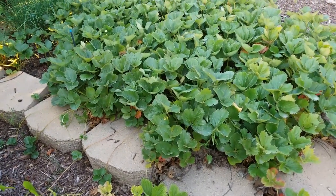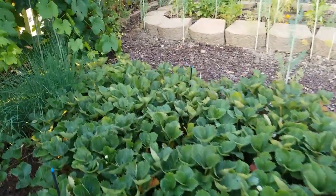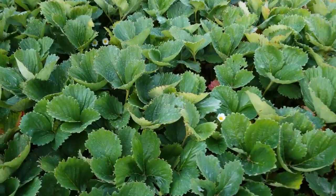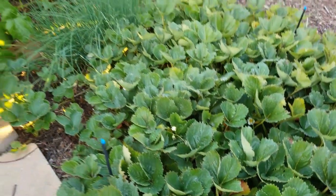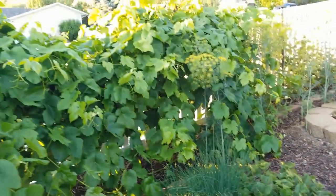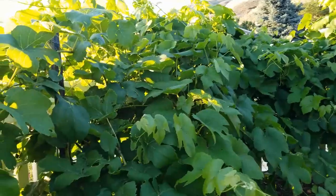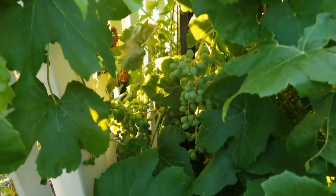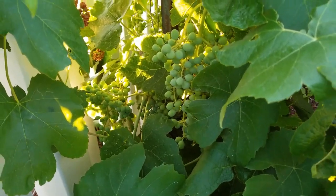These are ever-bearing strawberries, and you can see here that we're starting to get some more flowers, so we should get another harvest. Grapes had a very late start this year. Usually by this time of year, I am almost done harvesting my hemorrhoid grapes, but they're not even anywhere near being ready.